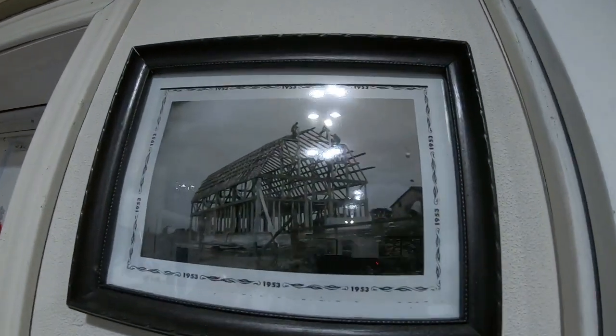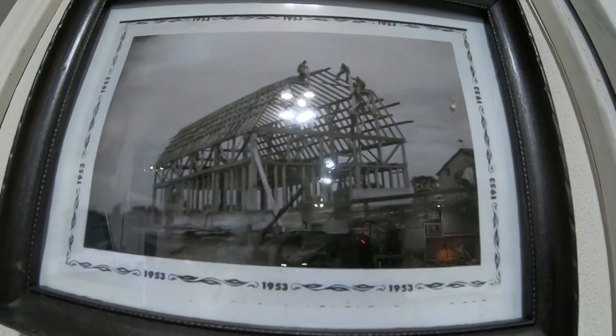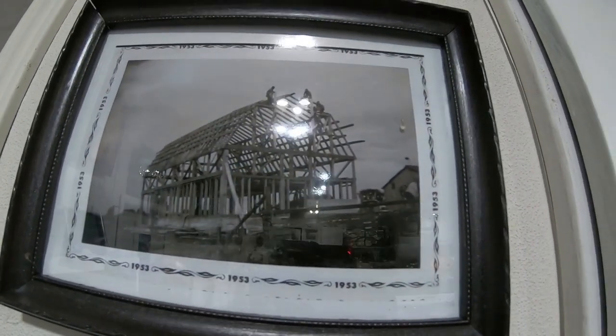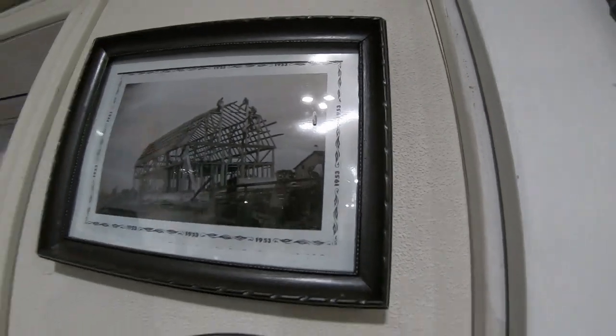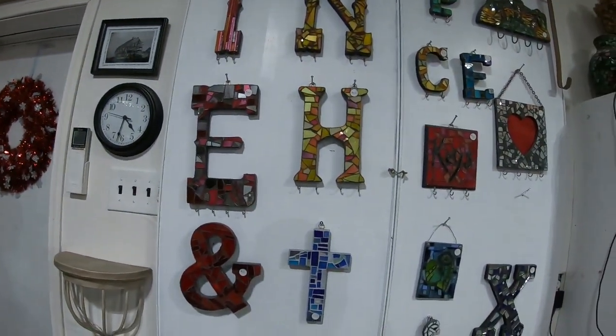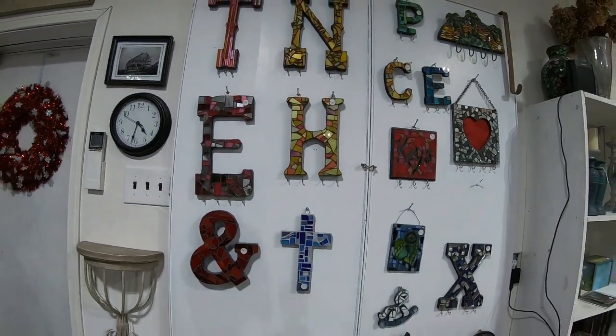So that picture is the building of the barn that I'm in right now. That's where my studio is. So is Ralph up on there? I can't tell who's up there. It could very well be my dad up on that roof. I know I spent a lot of time with your dad. We had a lot of fun together. When I started in business, he did a lot of backhoe work for us. And anytime I needed anything, I just went over and seen John.